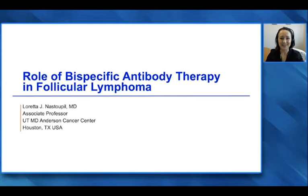As I mentioned, the most common adverse event observed with these bispecific antibodies is cytokine release syndrome, because you're engaging patient's own T cells and potentially at a supraphysiologic level. I'll show you in the next slide a breakdown of when to anticipate the cytokine release syndrome, but that is clearly the most common adverse event we observe.